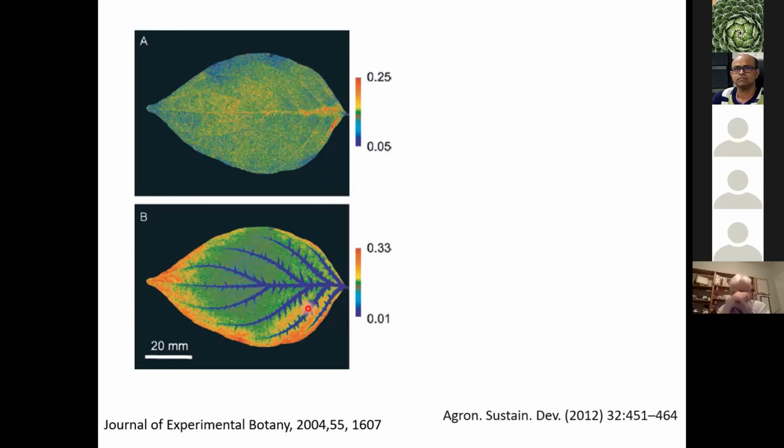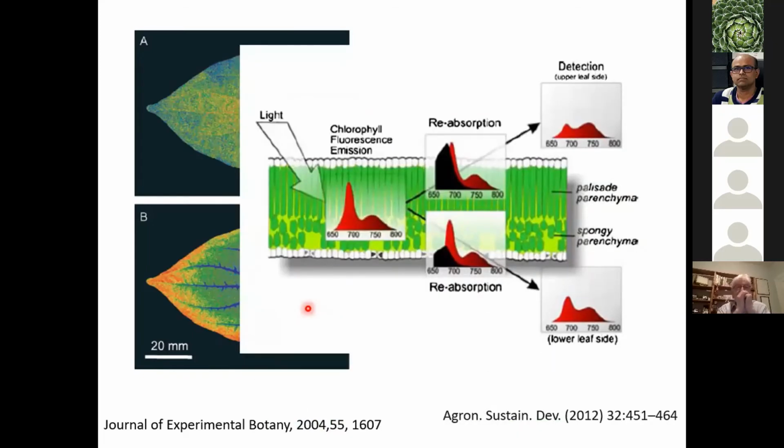Even the nitrogen content, as people have shown, can be quantitatively assessed using the chlorophyll fluorescence. Again, another one using chlorophyll is here. What you are seeing is the chlorophyll fluorescence emission. Now, depending upon where you're looking, whether at a part of the leaf which is the palisade parenchyma, where you have a high concentration of chlorophyll, or the spongy parenchyma, where you have a low concentration of chlorophyll, the corresponding detected chlorophyll spectrum or intensity would be different.